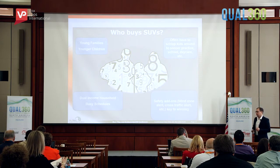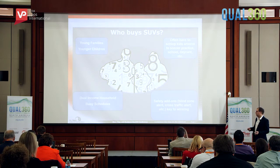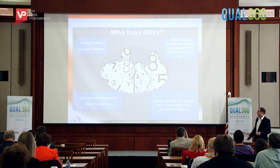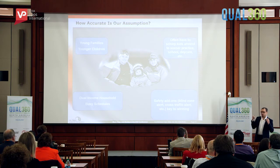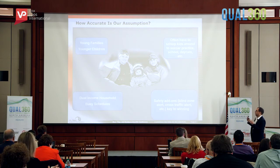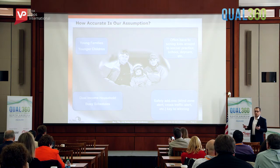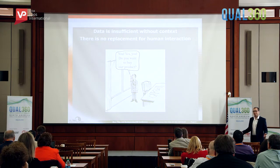And then based on the need for safety, we could assume that just having more safety features in our vehicle, like side blind zone alert, cross traffic alert, and things like that would be the key to winning over these customers. So making those assumptions, we start to develop this hazy, but still somewhat viewable image of who we think our customer is. We can kind of see them in our minds, but even then, we're not entirely sure if this assumption is correct. And the only way we can tell is actually by getting out of Detroit and going out in the real world and seeing our customers use their vehicles every day.